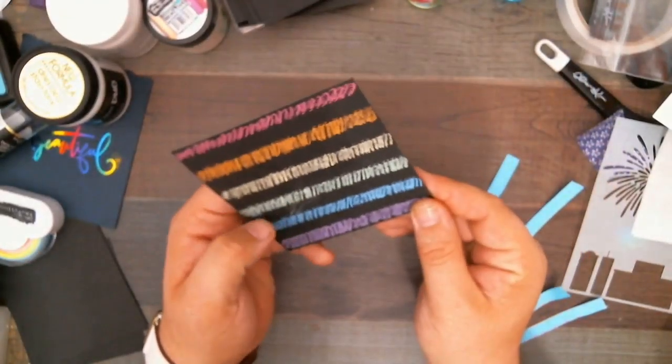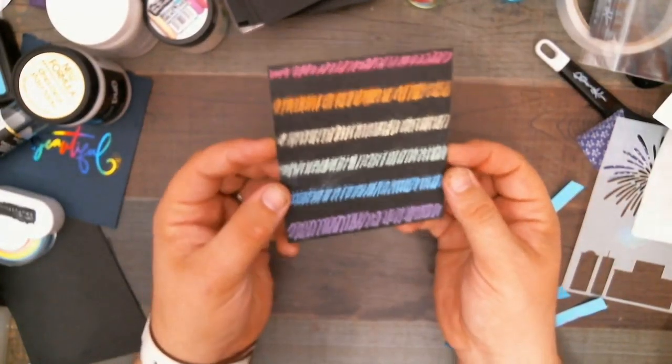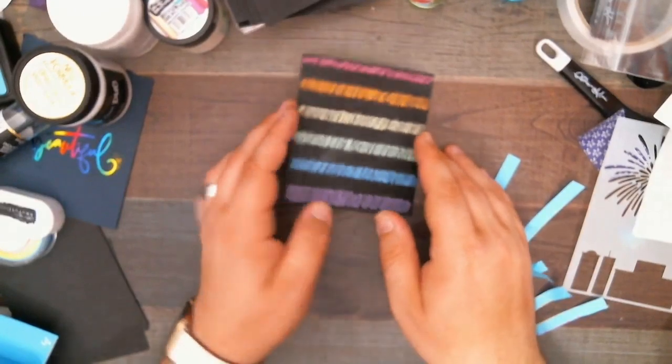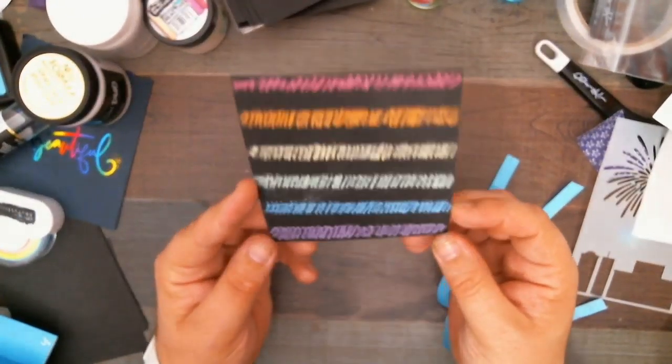No, it won't rub off. Oh, I got some adhesive right there. But no, it won't rub off. I'm going to say, most likely you're probably going to want to let them dry. This is the first time I'm using them, but I can tell you they're really, really cool.